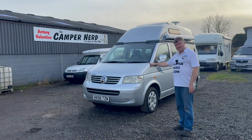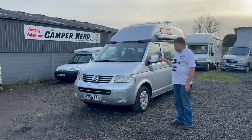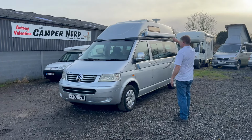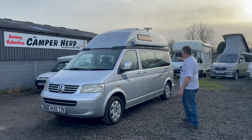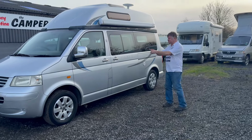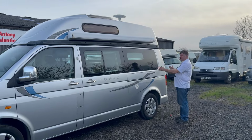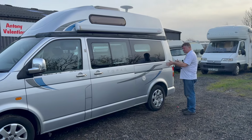2.5 TDI turbo diesel automatic. Do not make the mistake of an Autosleeper Trooper or a Trident. The Trooper has the pop top, I've got one here somewhere, it's in the workshop now. And the Trident again has got the high top, medium wheelbase. What makes this so special is it's a long wheelbase, and it's got a full toilet, shower, wet room. So this is what makes it super special. Well, on this occasion it just keeps getting better and better.